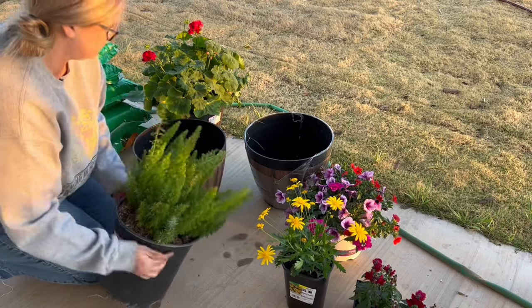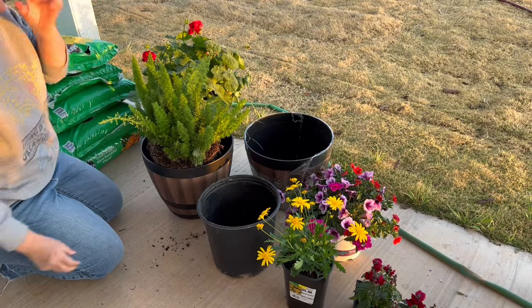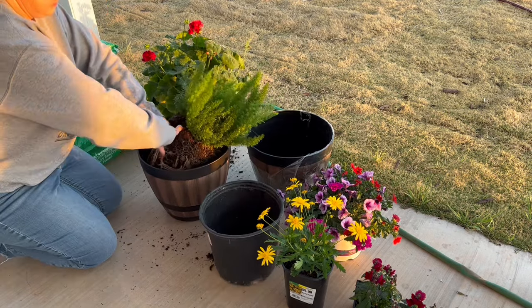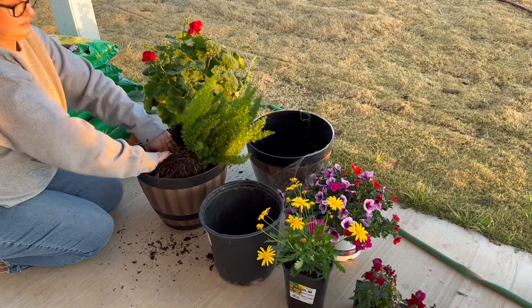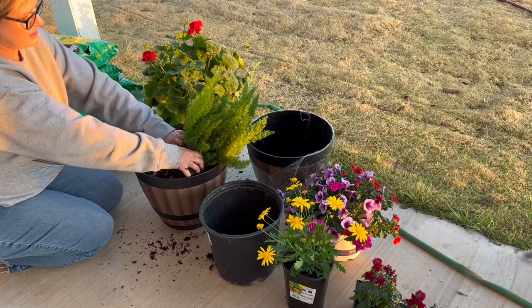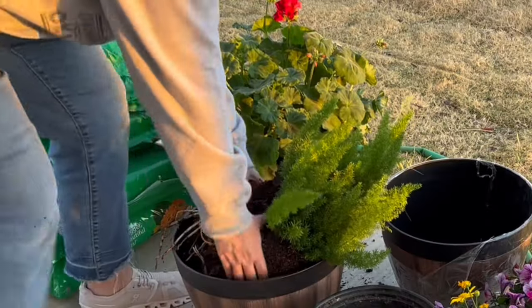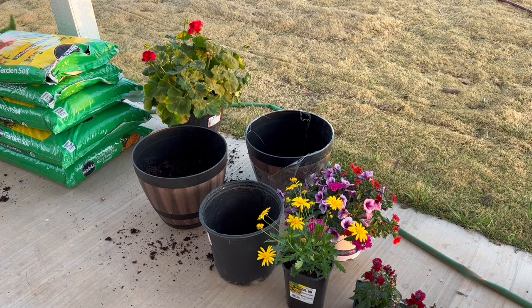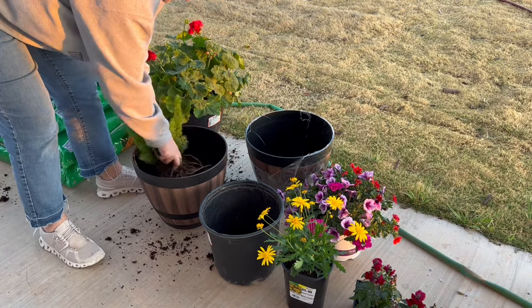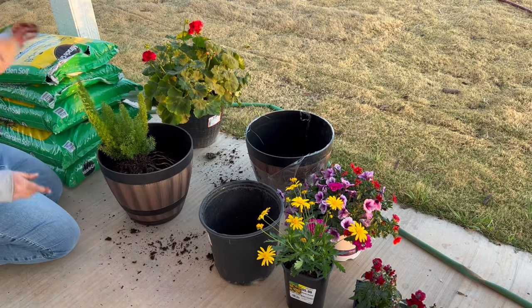Actually going to try to separate this asparagus fern so that I can put it into more than one arrangement. It was really pretty tough to get the roots broke apart. I have it separated down one side, and I'm trying not to get the dirt all over the porch, so I decided to take it over to the edge of the porch so I could be a little bit rougher with it and get it broke apart and have the dirt over on the ground instead of all over the porch.